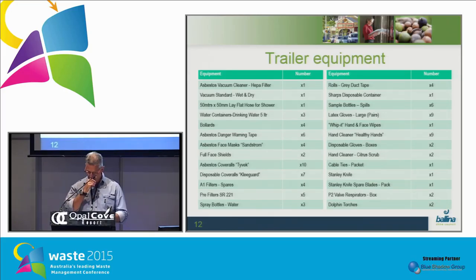Just these next couple of slides are some of the equipment we carry on the trailer. We found it's got a dual purpose, as it can attend minor sewer overflows, because we carry disinfectants and spill kits, etc., for doing that. But primarily, it's just used for asbestos cleanups. I won't go through the list, but you can see we've got a couple of vacuum cleaners, a generator, and an emergency shower, and I've got a photo of that coming up.